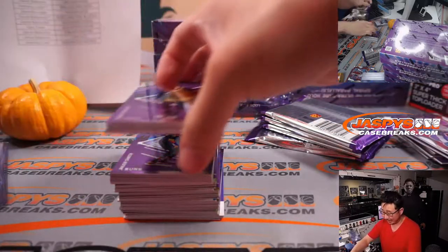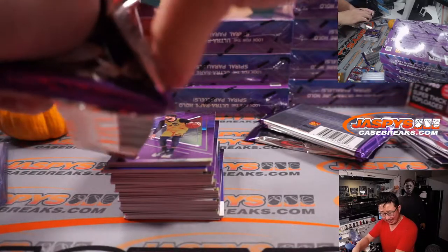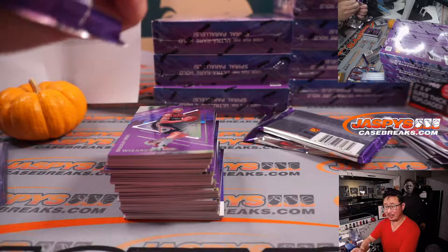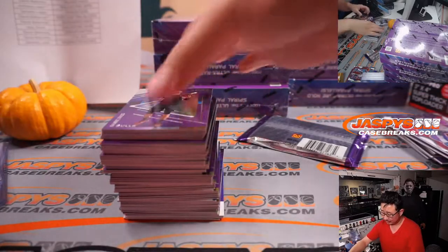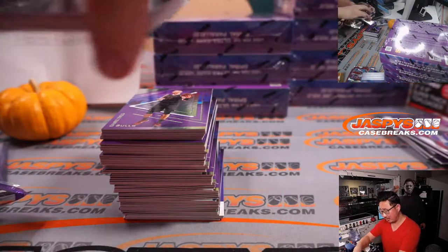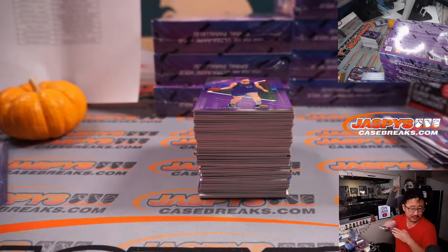Ooh, LaMelo ink would be nice. I have yet to see LaMelo ink. Or anything. I don't think I've even seen anything LaMelo. We've done a lot of boxes too. I don't think I've seen a numbered LaMelo card. We've seen some Anthony Edwardses, but we are a little short on LaMelos for now. Maybe this is the case.